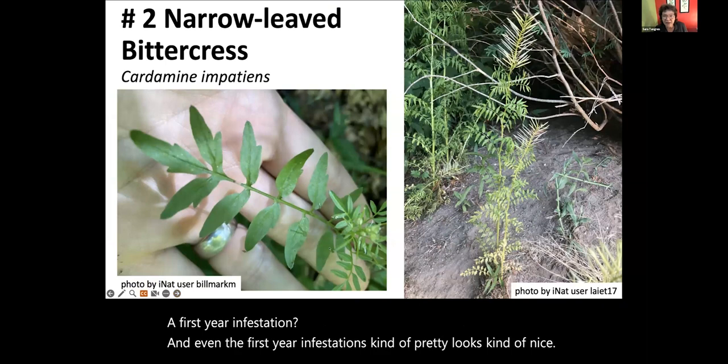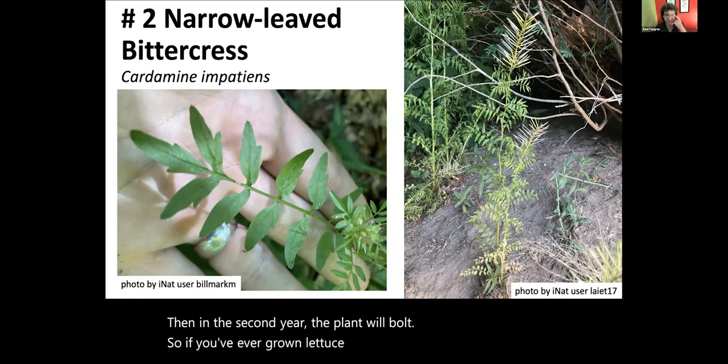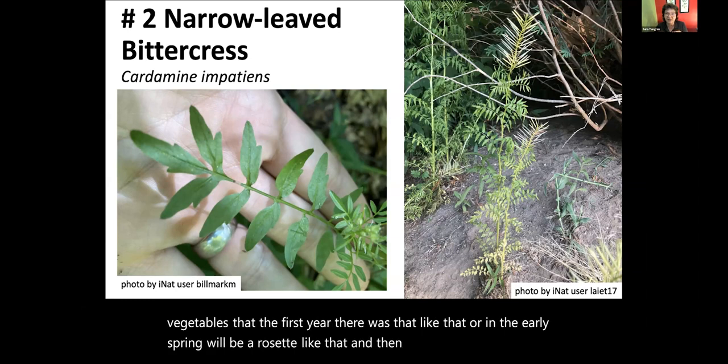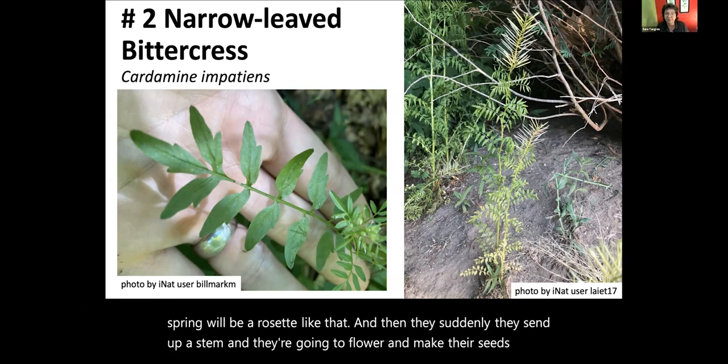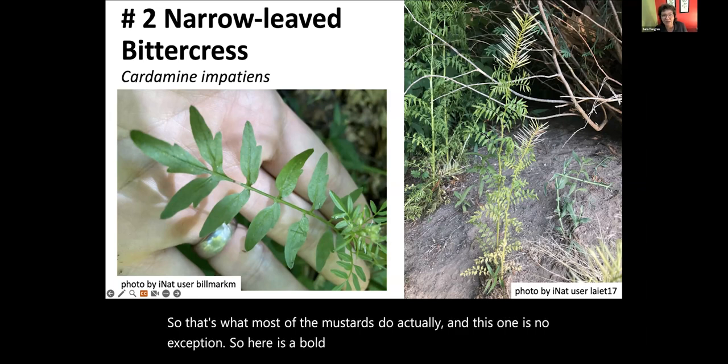Then in the second year, the plant will bolt. If you've ever grown lettuce, or I think there's a couple of other vegetables, the first year they're a rosette like that, or in the early spring there'll be a rosette like that, and then they suddenly send up a stem and they're going to flower and make their seeds, and then they die. That's what most of the mustards do, actually, and this one is no exception. So here is a bolting specimen of narrow leaf bittercress.